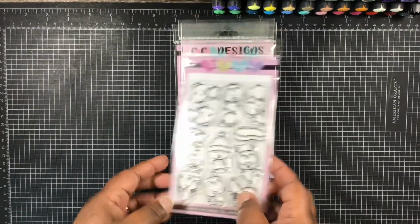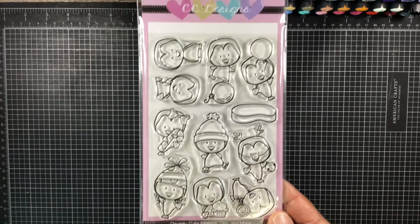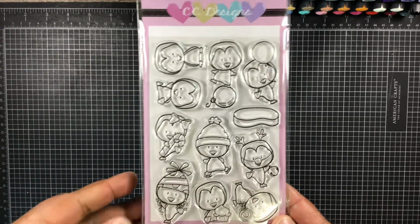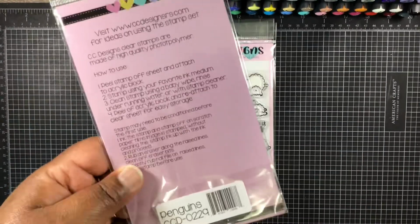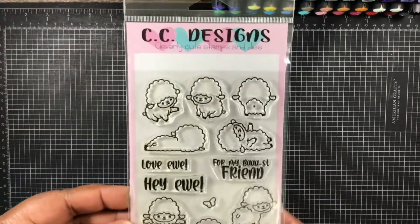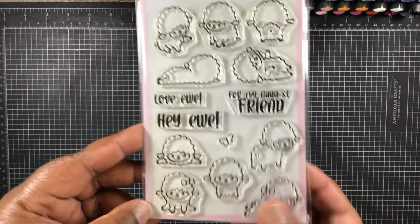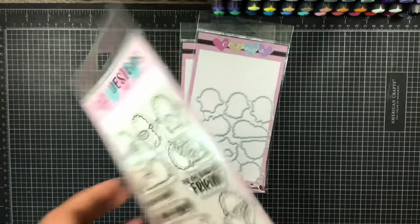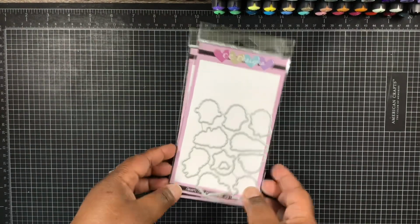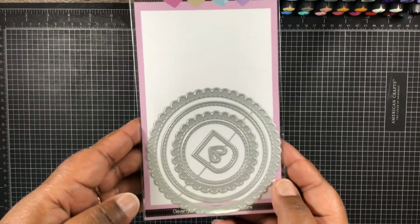And then I had been looking at these penguins, and when it went to that extra 30-some% off, I said that's perfect. Picked up this, and it's called penguins. And I picked up these cute little lambs. I thought these were just too cute. And sheep rather. I got the coordinated dies with that. And then I also picked up this here.